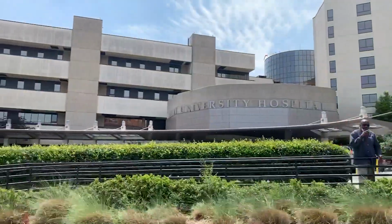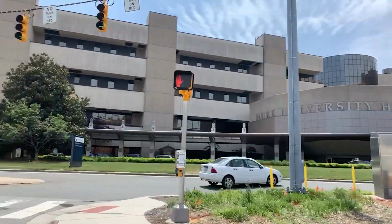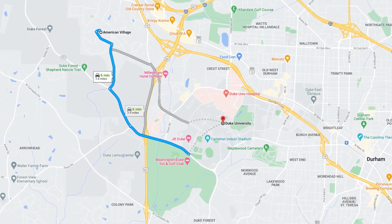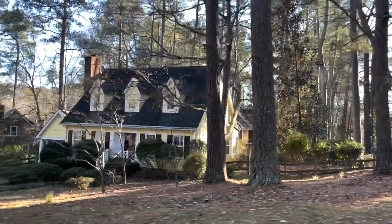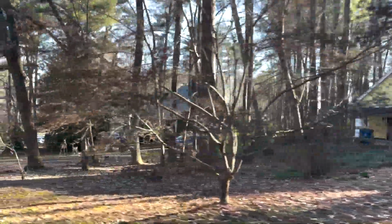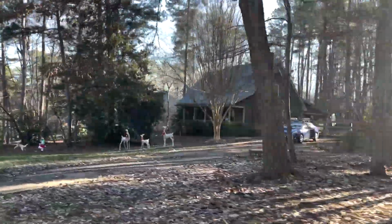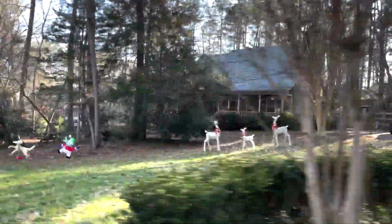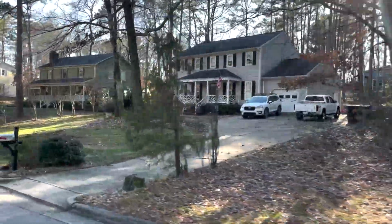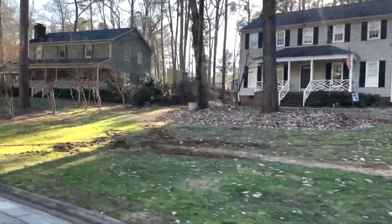Yes, so if you have a job working at Duke, this could be a phenomenal option for you because it's just like a straight shot down the road. So really nice. Most of the homes in American Village were built in the 80s, so I feel like because of that, the lots are a little bit larger. Most of the lots in there are between a quarter acre and a half acre. And there's a good amount of mature trees in the neighborhood as well, and a lot of character with the homes because they're a little older.